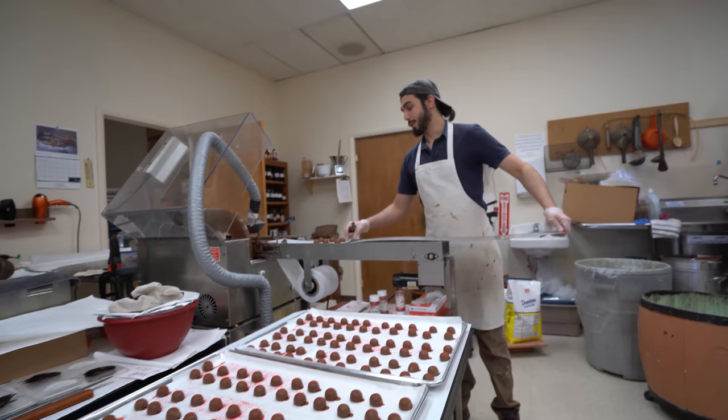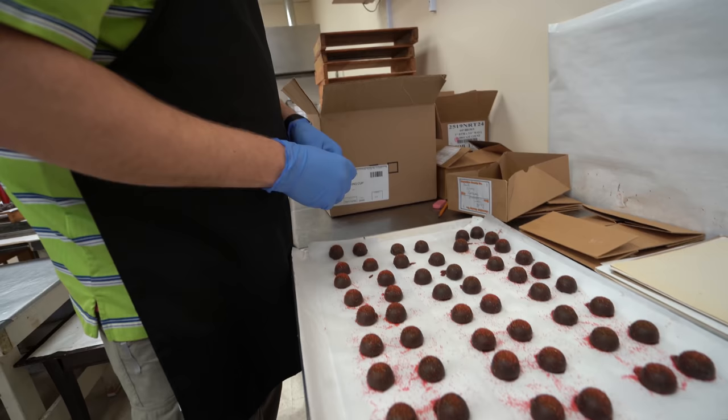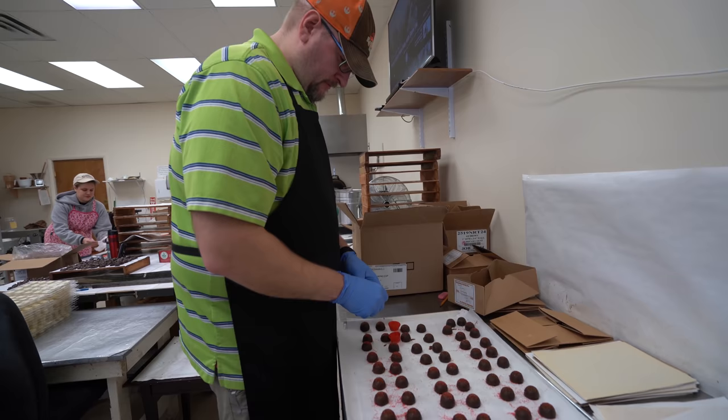Thanks, Bill. These are dark cherry creams for the assorted boxes. And I got word from corporate that they want to put them in the red cups. Yep, because it's Valentine's Day. Corporate being, you know, your mom. So we're gonna cut them up.